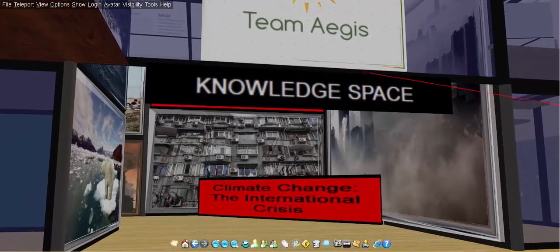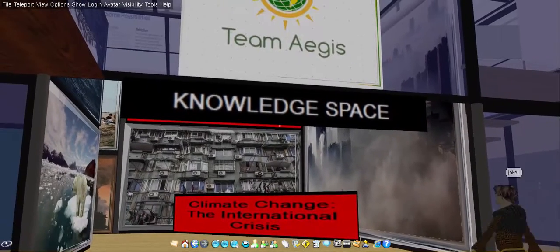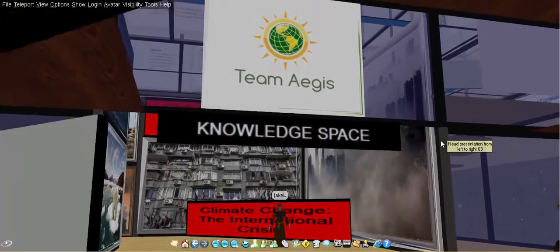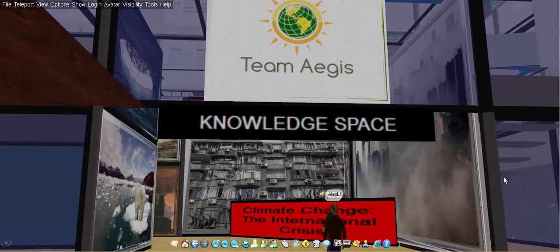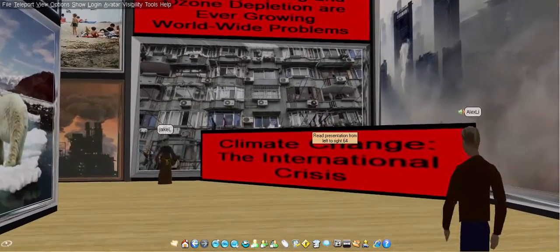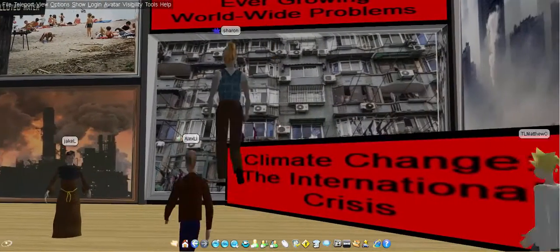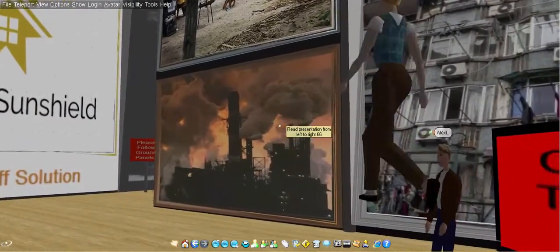So if you'll take a look before you, this is our knowledge space, which we are about to enter. As you can see above it, Team Aegis, that's our team emblem right there, which is designed by Isabel. As we enter the knowledge space and you look around, you see a lot of images that show the devastating effects of climate change, which is an international crisis. Two of the biggest and most important aspects of climate change are global warming and ozone depletion, which are becoming worldwide problems. If you'll follow us around the corner, you'll see that climate change affects millions of humans and animals around the earth in all kinds of environments.